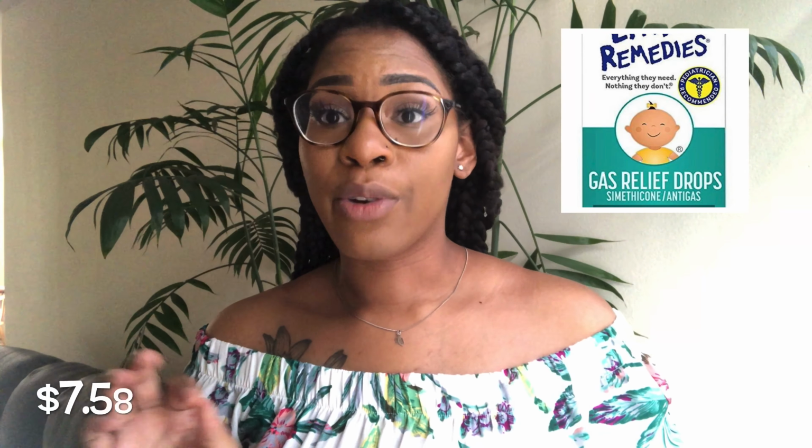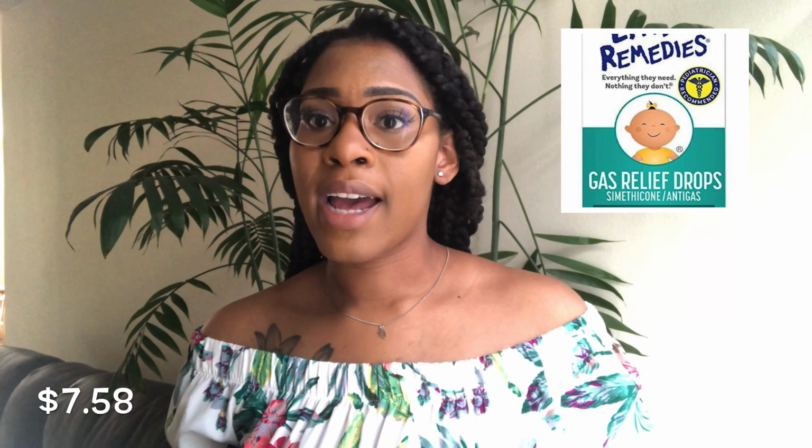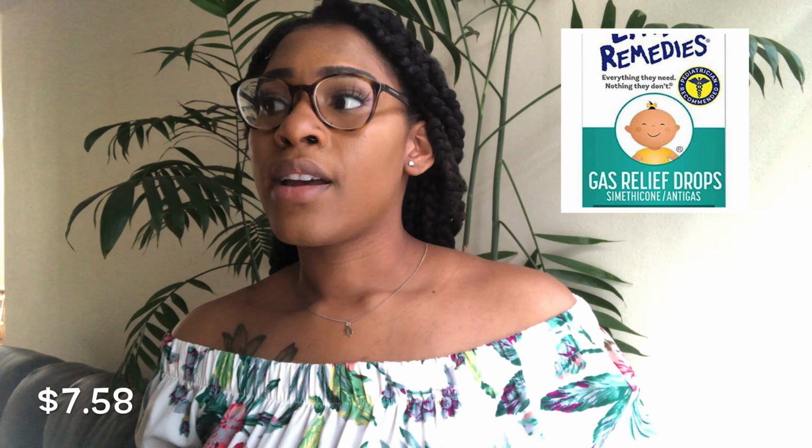The third thing is gas relief drops. This is different from gripe water. Gripe water isn't as medically or FDA tested as gas relief is. I forget what the herb name is that they go based upon, but gas relief drops are more regulated than gripe water. I like the gas relief drops for when she gets hiccups.